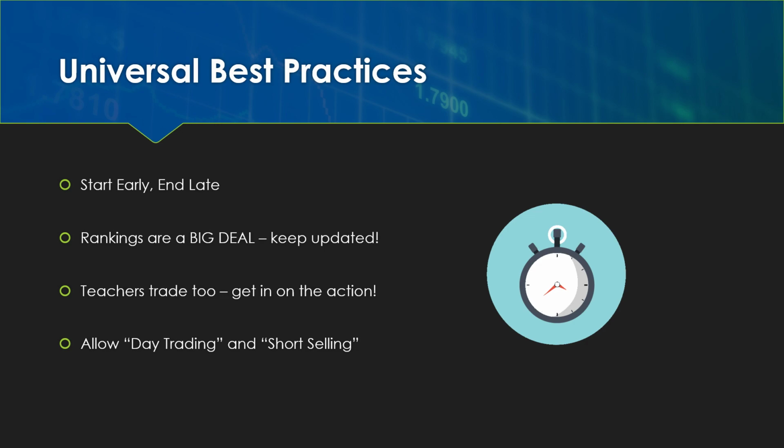Last one is kind of a nitty-gritty of the tournament rules that you would have for your class. If you can, allow day trading and short selling. These are two rules that historically were not used a lot of times because teachers don't like to encourage day trading, and a lot of teachers may or may not understand how short selling works as a mechanic. But when it comes to actually driving engagement, both of these are pretty good to have turned on.